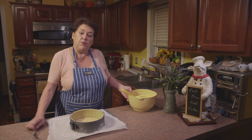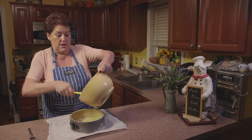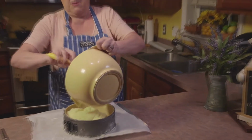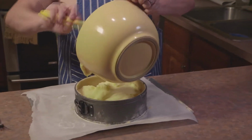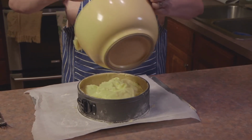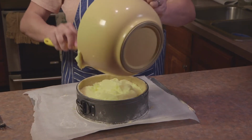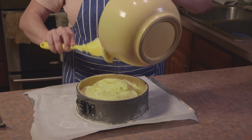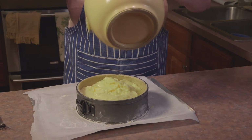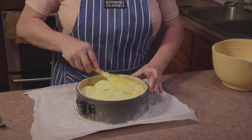Okay, now I'm going to take the cream that has been cooling and I'm going to pour the cream into the pan. As you can see, there's a lot of it. This flan will feed at least 8 people. The good thing is it lasts about 72 hours in the fridge, so you have time to treat yourself a little piece every day, if you can resist.